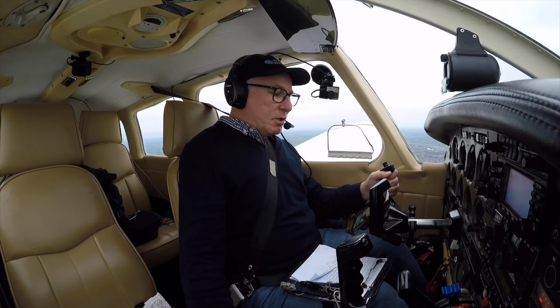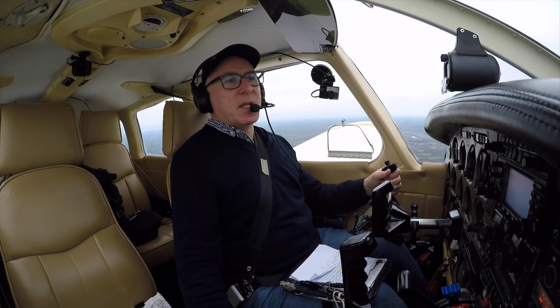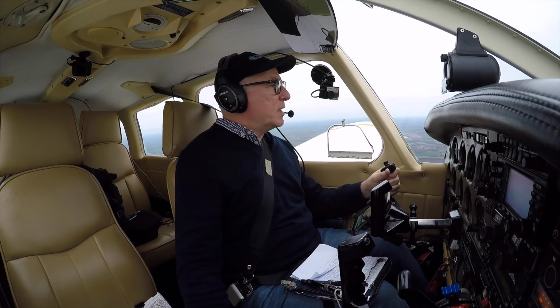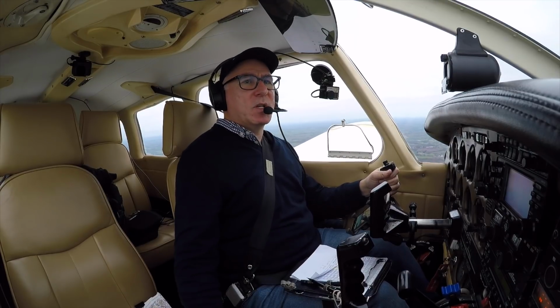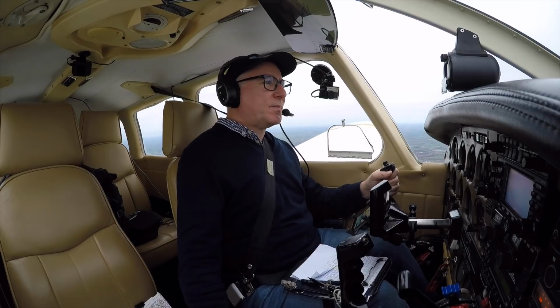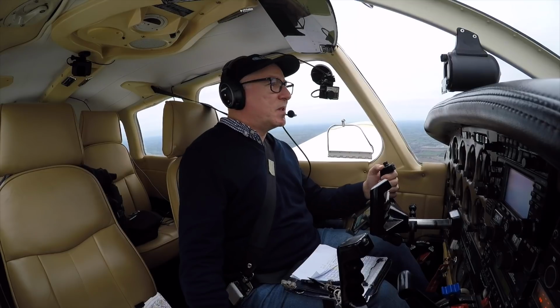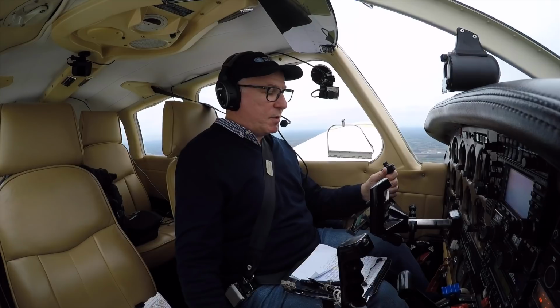We're back at 25 inches now, and that's not a bad power setting. As we prepare to configure, we're cooling the engine down with power on so it won't shock cool it. And we're looking out for traffic, of course. Looking out for the aerodrome as well.